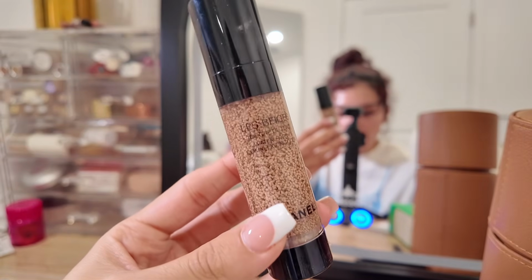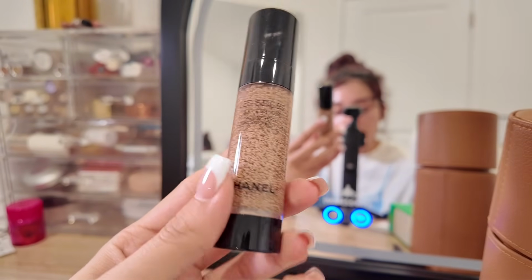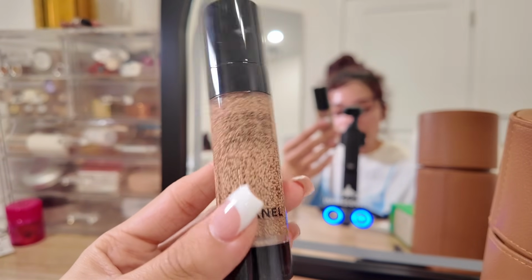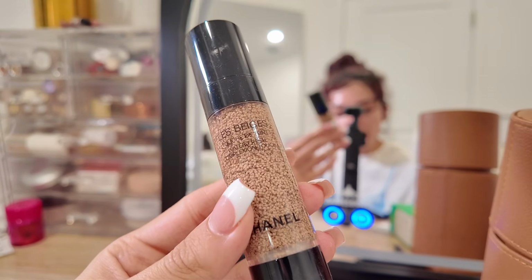This is my Chanel Le Beige Water Fresh Tint. I haven't used this in a very long time, but maybe I'll use it. I don't really know. I want to use it because I bought this with my own money, but if anything, I'll put it on display because it's Chanel, but I'm gonna keep this.